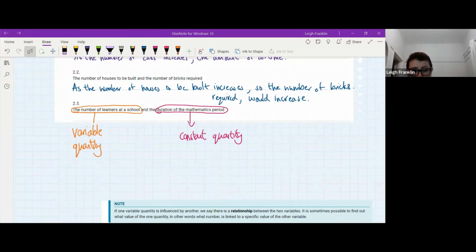Pabalo, what did you want to ask? Yes, ma'am. I wanted to ask at 2.3, when you say the number of learners at a school and the duration of the maths period, let's say in a day there's only one maths teacher. Can't you say that she has to go to different classes and teach different amounts of kids, but all in a certain amount of time? So we have to cut time.